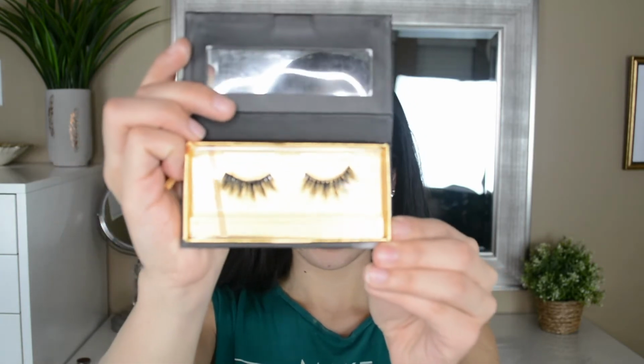For my lashes, I'm going to take this gorgeous pair of eyelashes that I found on Amazon. They are from the brand Arison Lashes, and they remind me a lot of the Lily lashes in Miami, if you guys can see that. They're really pretty, and they were under 15 bucks. So I'm going to link these below because I highly recommend them and they look so good. So my lashes are on.